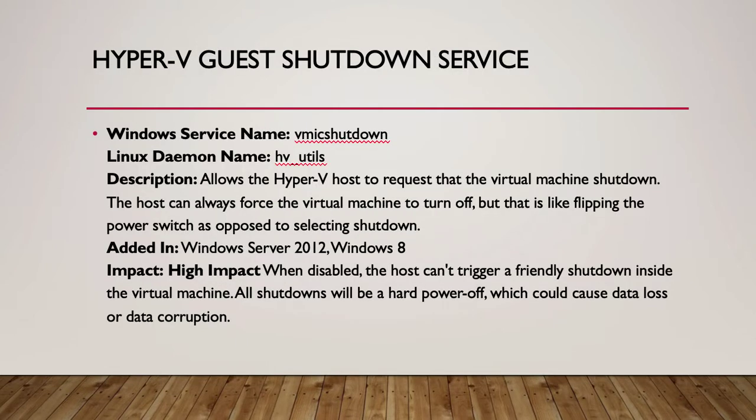Now let's talk about Hyper-V Guest Shutdown service. As you can see, a Windows service name and Linux daemon names are available. This service allows the Hyper-V host to request that the virtual machine shut down. So a shutdown request is going to be sent to the virtual machine that exists on the Hyper-V.